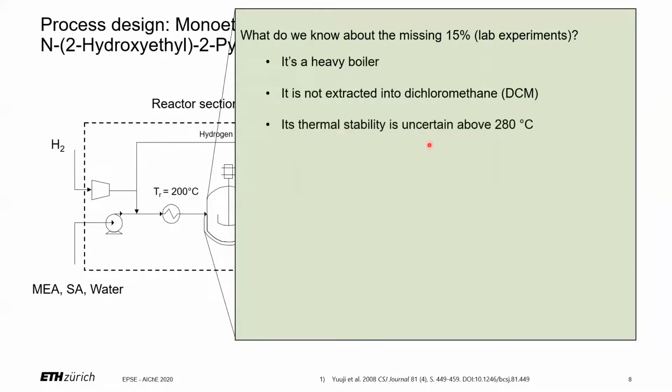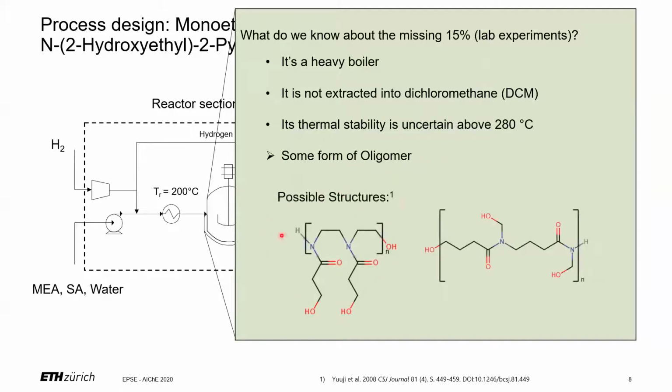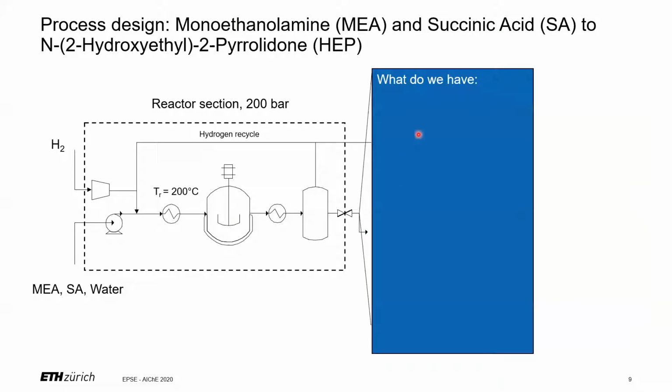We don't know much about its thermal stability, and it probably is some form of oligomer. This was already proposed in literature, and these are some possible structures which are proposed for it, but they're not quite known.